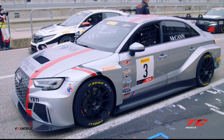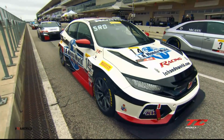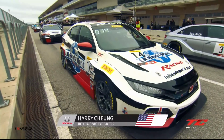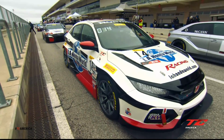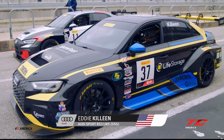Here's a look at the number 3, Michael McCann Jr., running out of the McCann Racing stable, and of course his father used to be a regular in GT racing in this category. There is Harry Chung. Now he is running in the TCR category with that Honda Type R, and having a very solid run from LA Honda World.